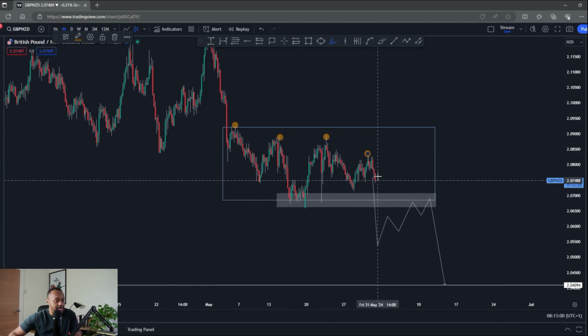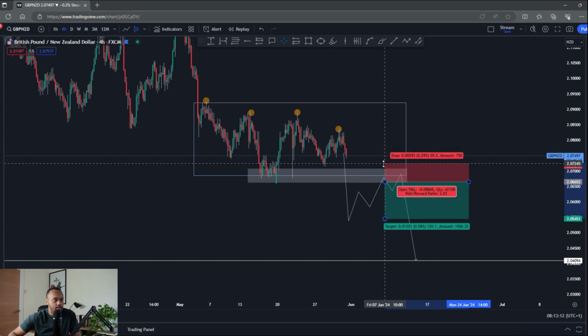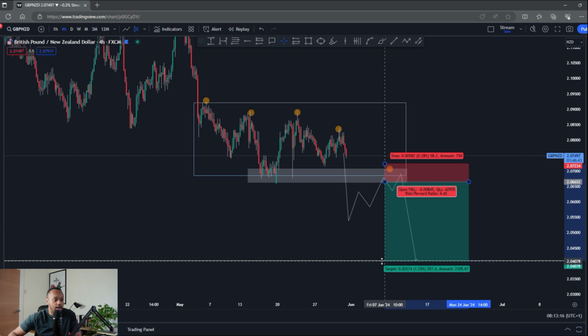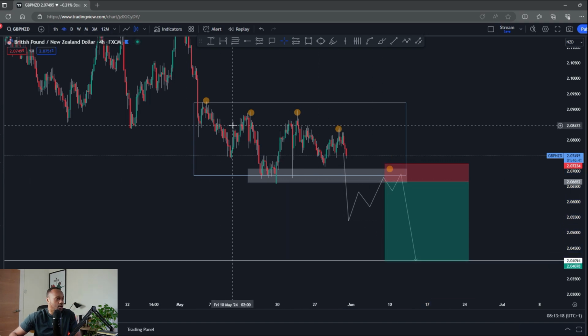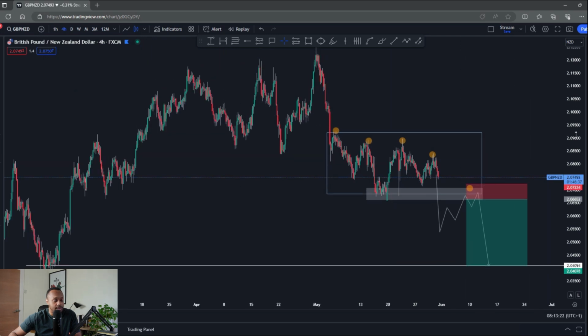So what I want to see is a big break of that, continue to the downside, and then hopefully that will leave us a really nice level to then short from, should we see a retest of it. And then again, looking for that next lower high on the retest of that level, and then we'll anticipate some follow through back to that daily swing low at 2.04. So yeah, pound NZD in my book is still looking pretty bearish, still expecting more downside.